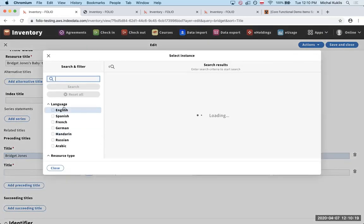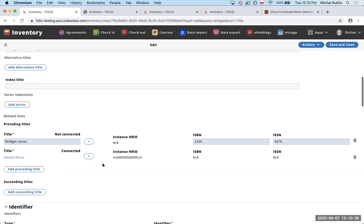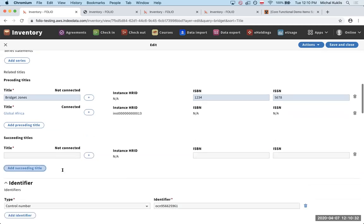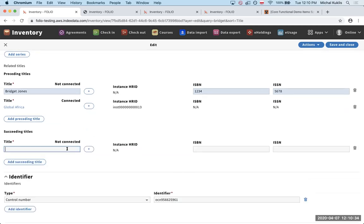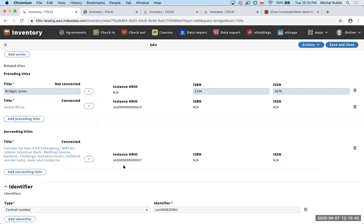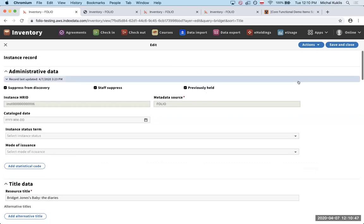Again, we'll add something which already exists to the preceding title. And as I mentioned, similar work has been done under succeeding titles. So this works in a very similar fashion. We are able to either type something here or choose an existing instance ID in order to connect it to this instance record.